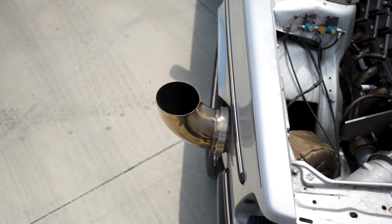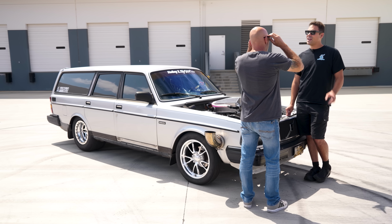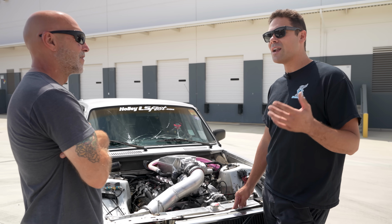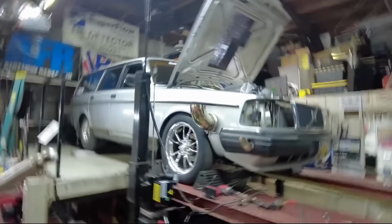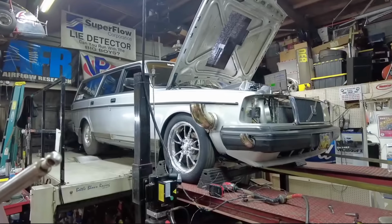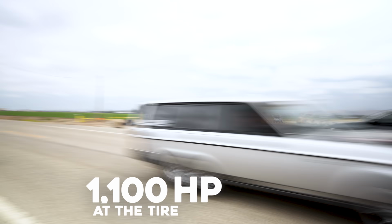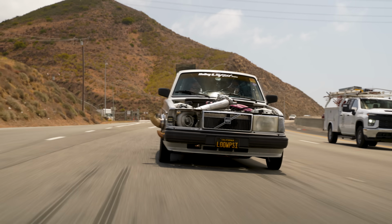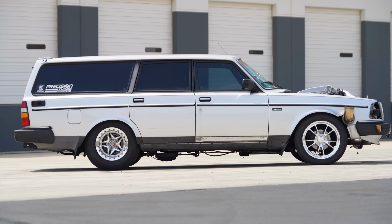Power-wise, what did it make before with the supercharger, and what are you making now? So in Vegas, with the kind of crappy air up there, it made right around 900 horse at the tire. Now with this turbo combo, I had it on the dyno once, just doing my first initial break-in tuning on it. I made pretty much right at 1100 at the tire on 16, 17 pounds of boost. So this thing will make 1500, 1600 at the tire once it's actually going on the track turned up.